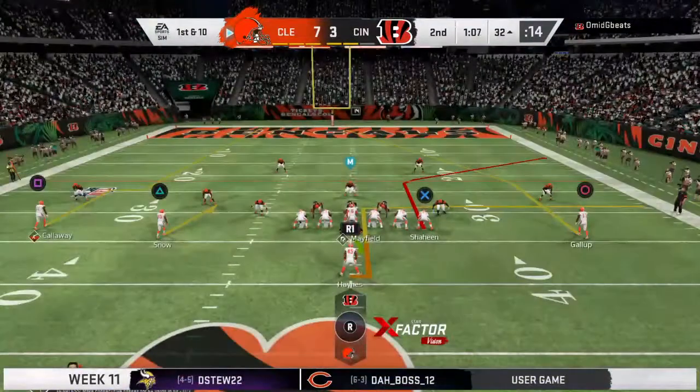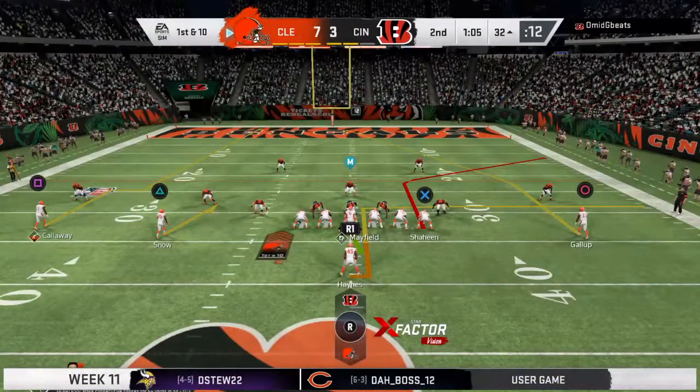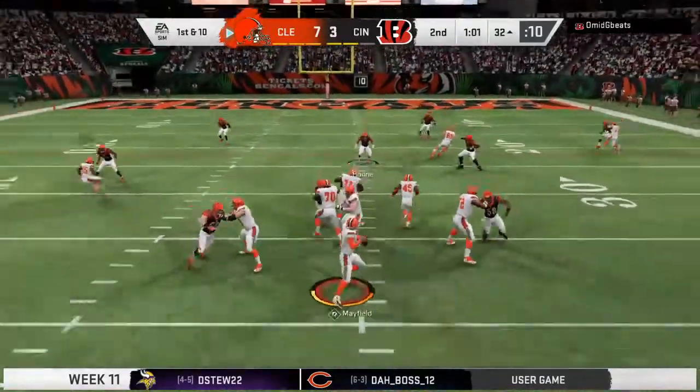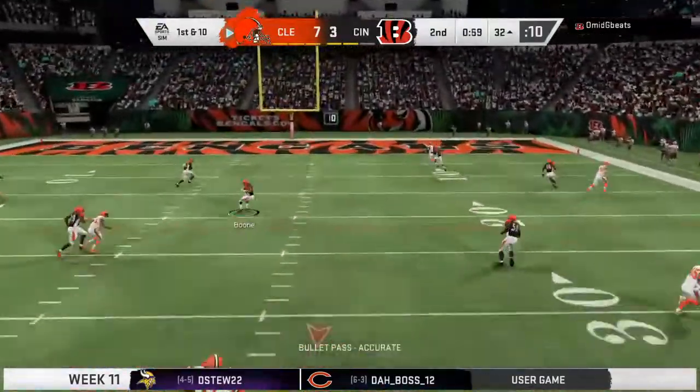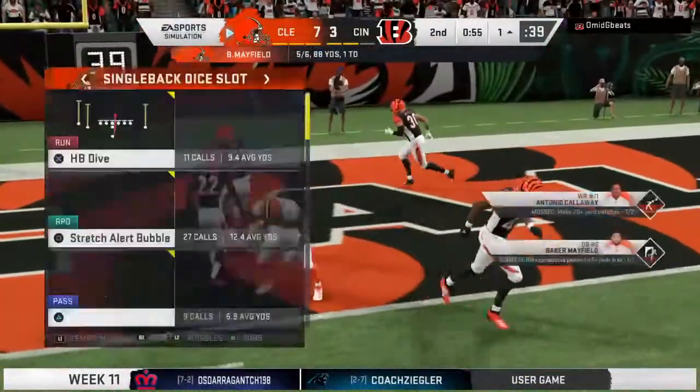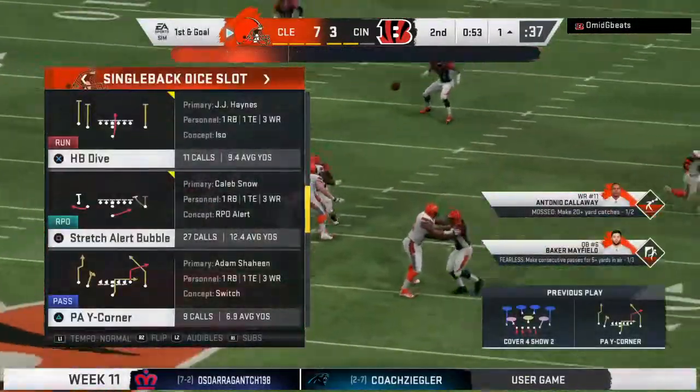From the 32 now, here's first and 10. Play action now. Here's Mayfield. He'll let this go for the end zone. That's going to be caught. That goes for a gain of 31.